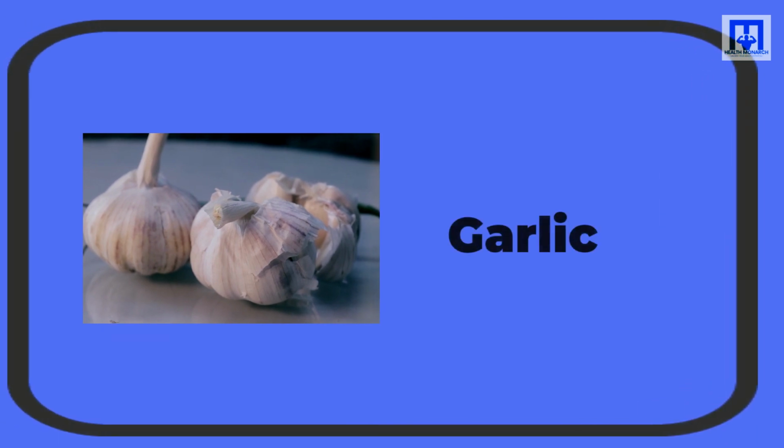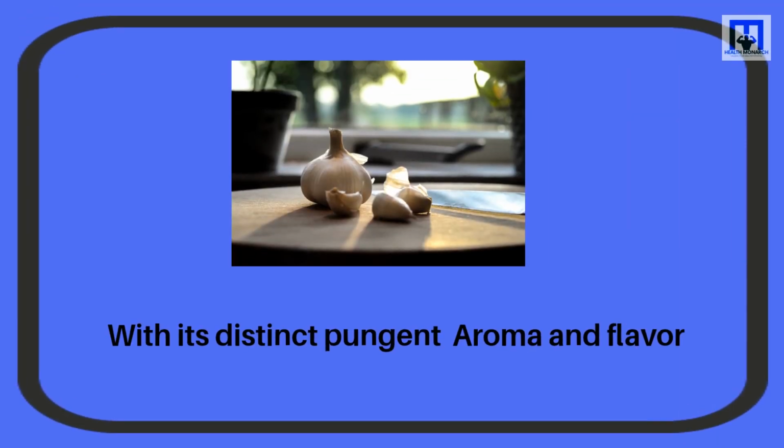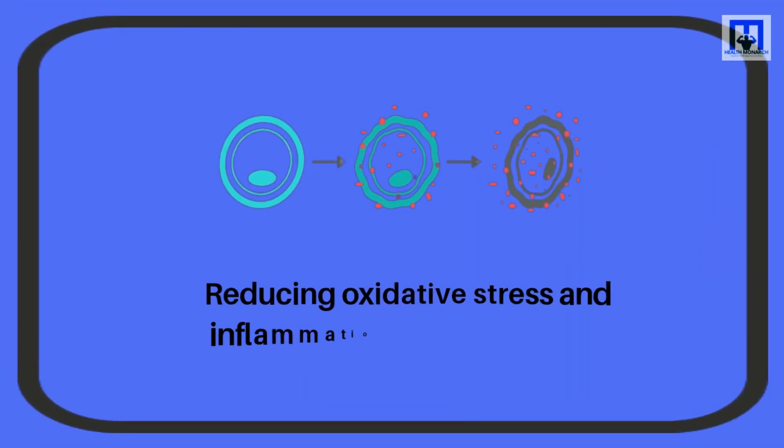5. Garlic. With its distinct pungent aroma and flavor, garlic contains sulfur compounds that play a crucial role in eliminating toxins from the kidneys, reducing oxidative stress and inflammation in the kidneys.